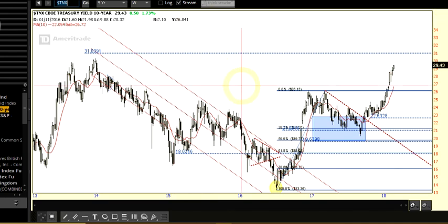So again, if you have bond funds, in other words, you're in bonds inside your 401k or inside your IRA, the next time you look at your portfolio, you're going to see that you've lost a significant amount of money on those positions. And if you stay in those positions, you're going to lose a lot of money.